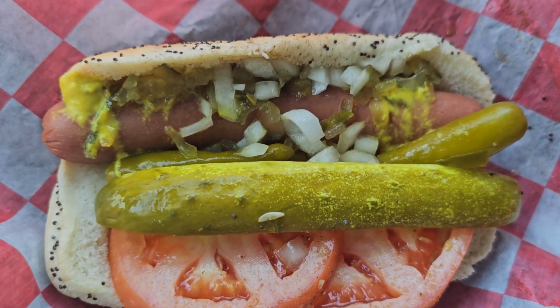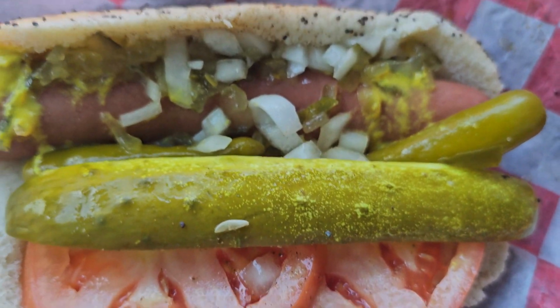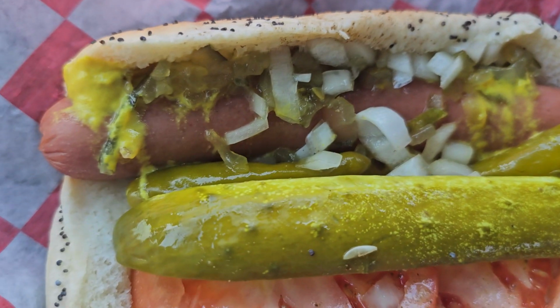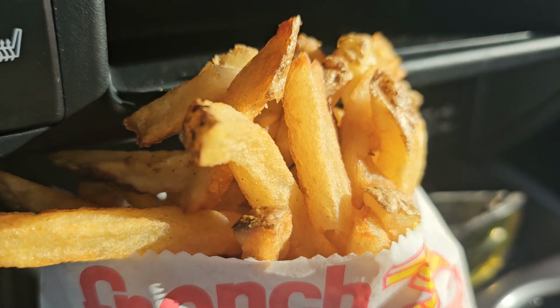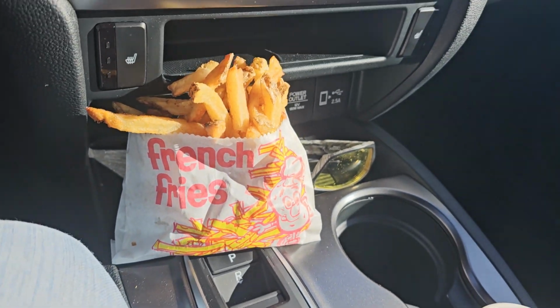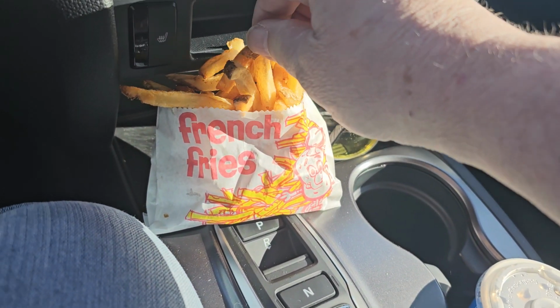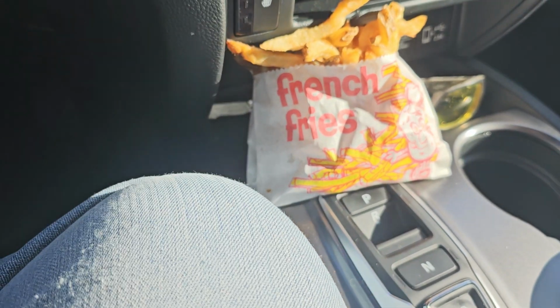It's a Chicago dog. You see, it's got the pickle, maters, a sport pepper, and neon green relish. And a side of fries. That's a heaping bag of fries, let me tell you. And let's try. Those are good fries.